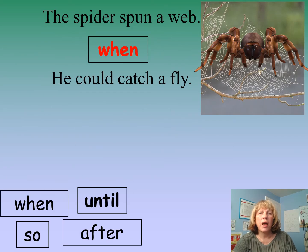So we're going to have a look at: the spider spun a web. He could catch a fly. Remember, we start with two short sentences and we think about, how do I want to join that sentence together? So we've got to decide on the connectives we're going to use. And for these two sentences, we have when, until, so and after.